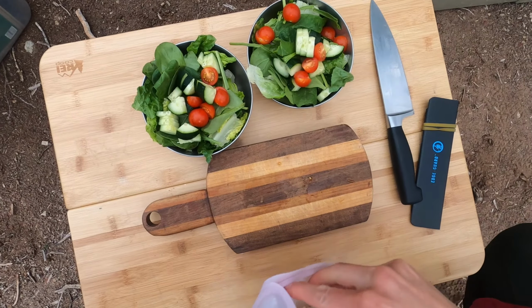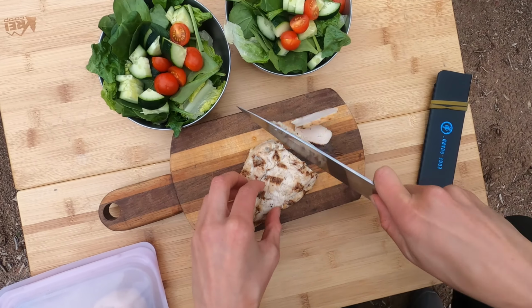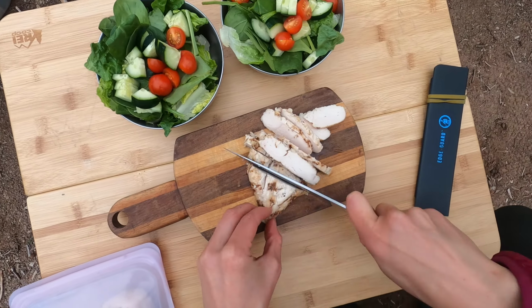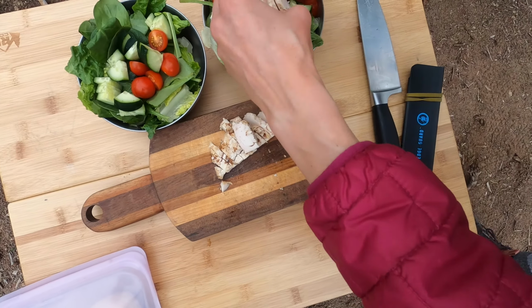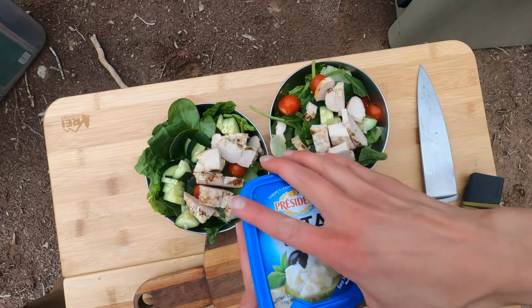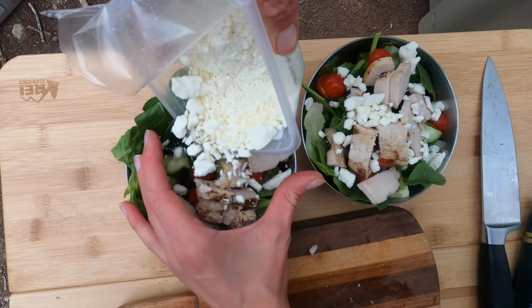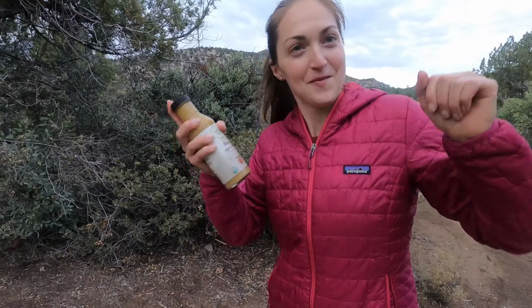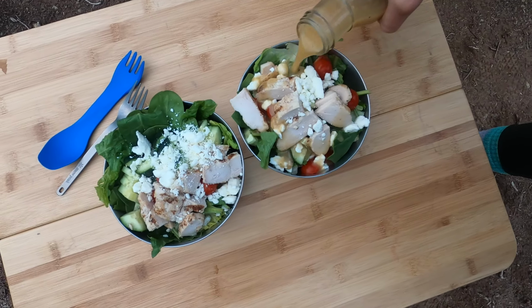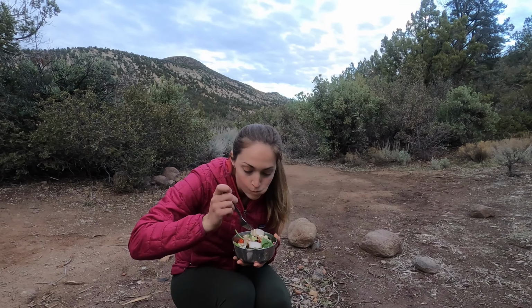And then the last thing that I want to do is cut up some chicken. Add in some feta crumbles. I love feta cheese, it's super tangy. I love that feta. So good.